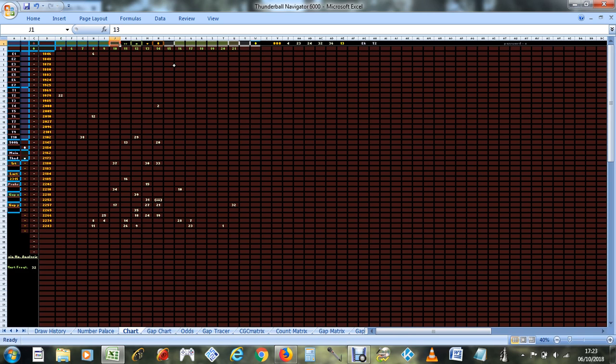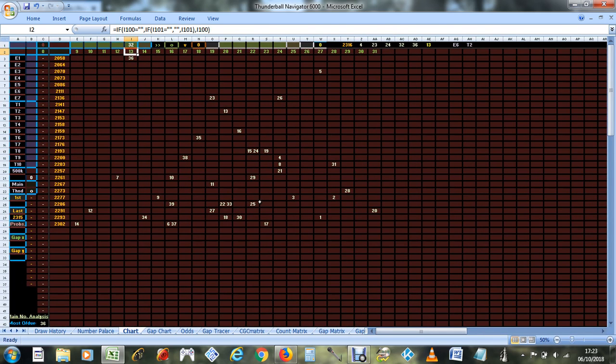So if we look at numbers paired with 32, then you can see that number 36 was most overdue to occur with number 32, and that's what the chart now looks like. That's what it was like before. So number 5 is outstanding to occur with 32 next draw, if 32 comes out again, that is.